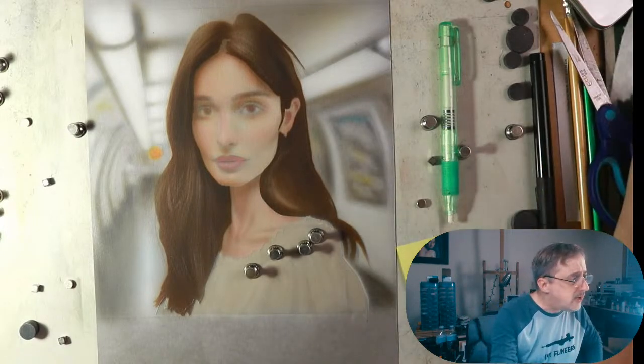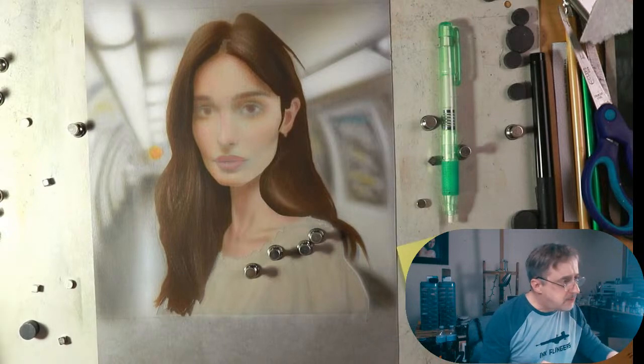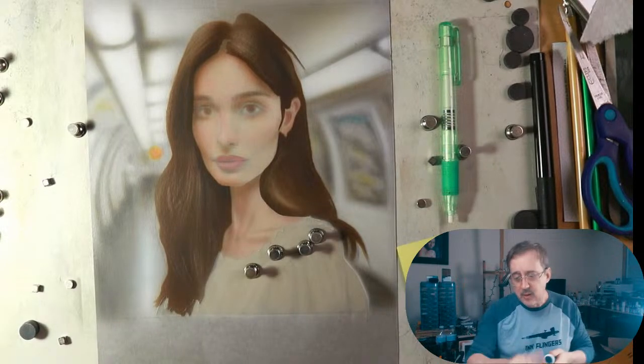Now we're looking at this, and I really want to start coming in with a little bit of a fleshy color. So I am going to go ahead and start with the Wicked White, right?